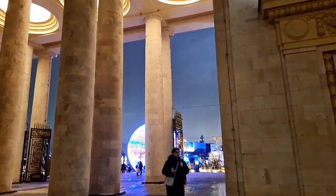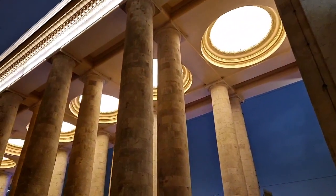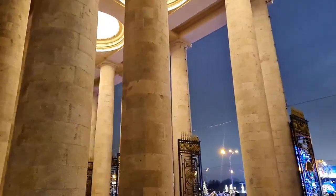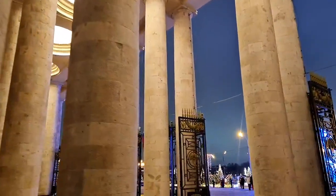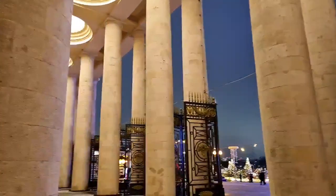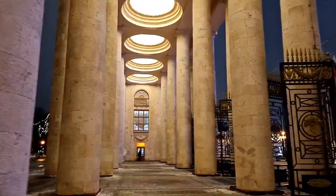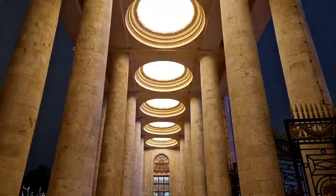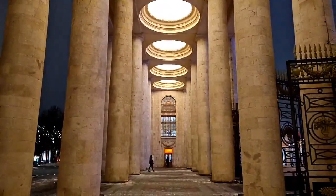So, with the columns, actually inside the entrance, we have a museum and we have a souvenir shop. So I'm just going to show you the signs. Let's take a look. So now you can also compare it to something. Does it remind you of something?